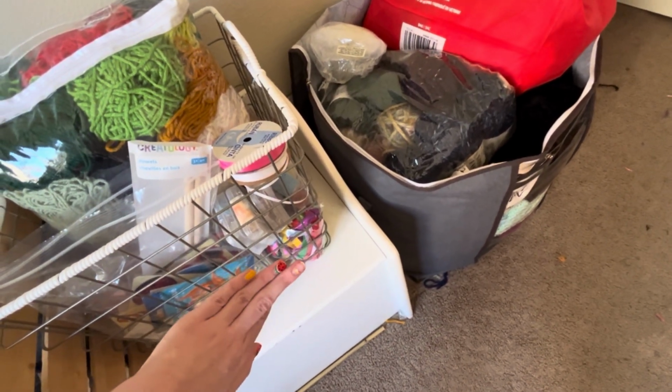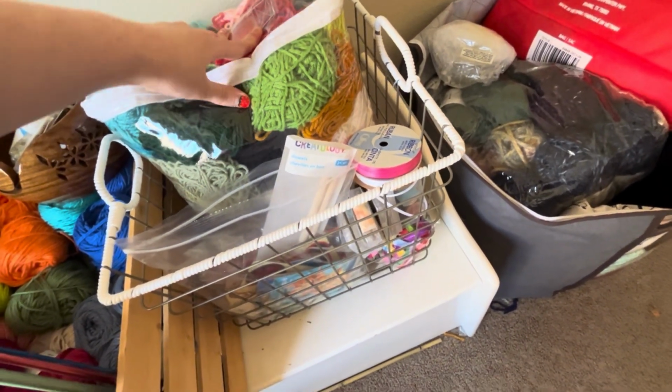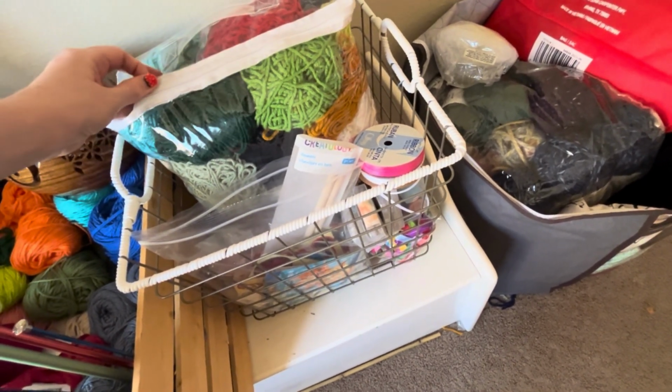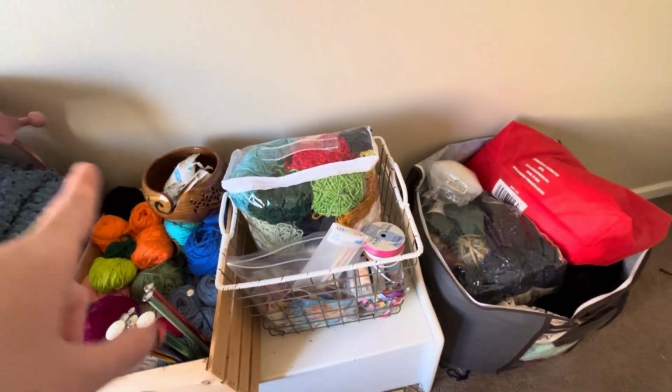And then, I don't know why my finger's bleeding. Oop, don't look at that. And then in this bag, I put in my acrylic yarns. I love the way that these bags work, but I have no idea where you would get them from. I was lucky enough to get these from a friend.